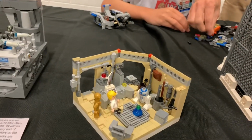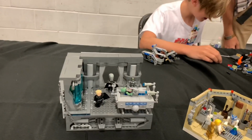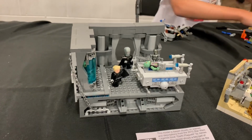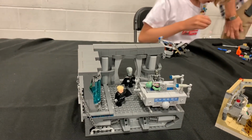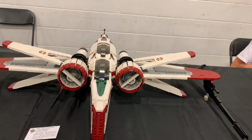Over here, you got this iconic scene from A New Hope where they find Leia's message from R2-D2. And then this over here is really unique. This is a scene from the Plagueis book, actually. So this is a scene from a Star Wars book. So again, I have a lot of respect for stuff that are from the books because those are kind of more of your unknown stories.